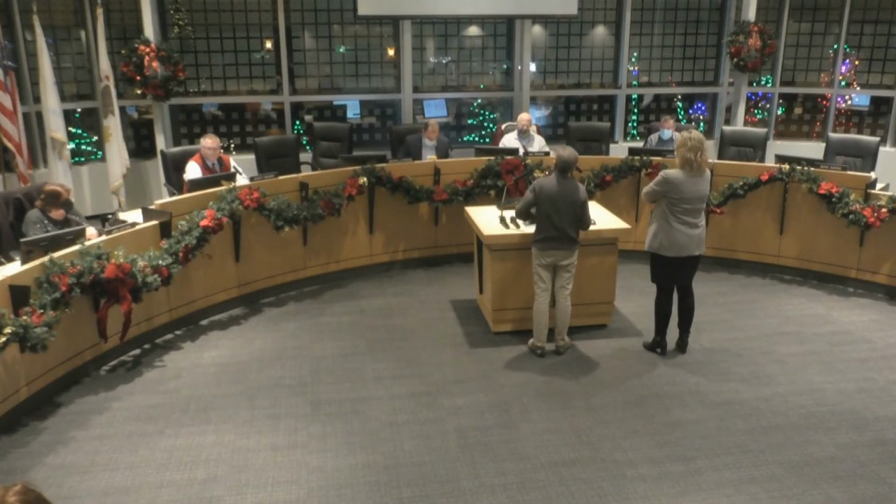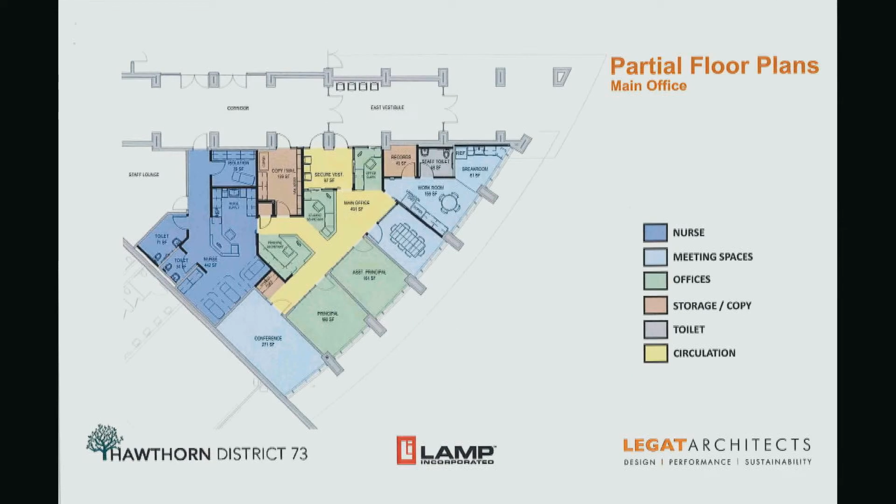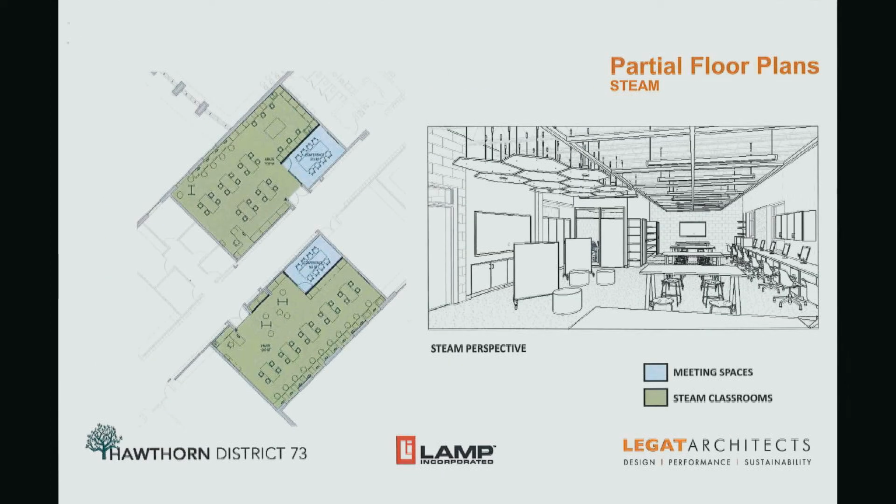Got it. Okay, sorry. And this is just another floor plan blow-up of that area, as you mentioned. The addition is everything to the west. Everything west of this line to the left is the new addition, plus the concourse here, which is in yellow, which continues the existing concourse. And these are just blow-ups of the interior office renovations, the locker rooms, and also the STEM lab.